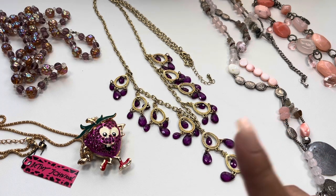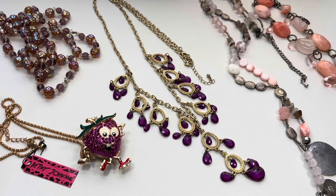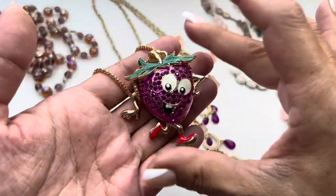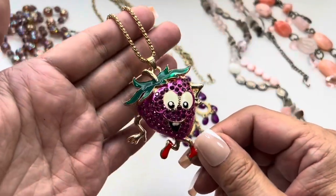This video is part two of the jewelry lot that I purchased from SUGARVISSION, Steven. So let's just jump right in and see what else he sent. First off, I know you noticed this one here. It's a brand new on card, Betsy Johnson, strawberry pendant.